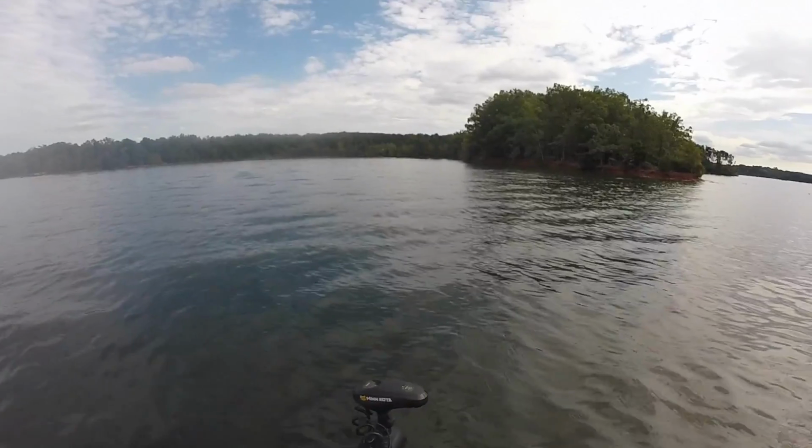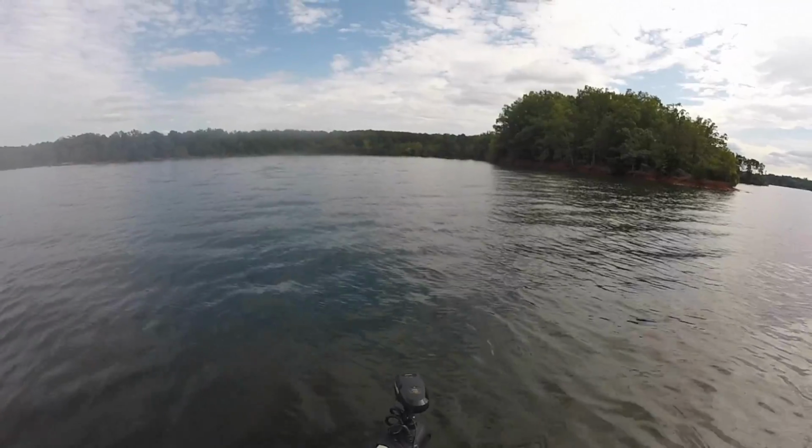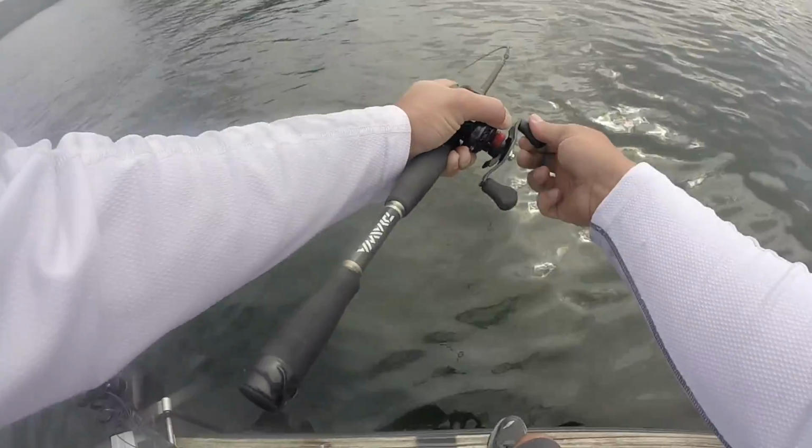Those are kind of known for being good topwater days. But the thing about a walking topwater is I have seen that bass will hit that topwater all day long, especially if you have clear water and a little bit of chop on the water. Bass will hit that topwater all day long. There may not be a cloud in the sky and you are still going to be able to catch fish on a walking topwater.